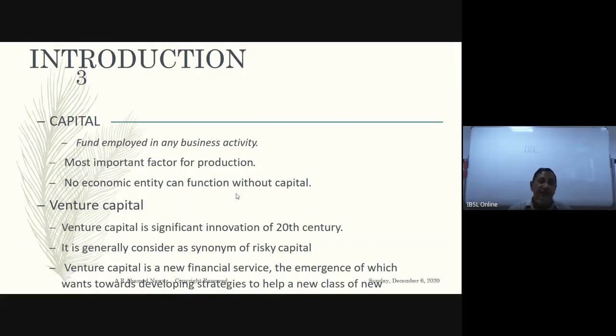Now, when you come to venture capital, it does not mean a bank loan is involved. In other words, venture capital is not a loan. It's an investment in the capital. Right? Instead of loan capital, somebody will invest in that business as capital, called venture capital.